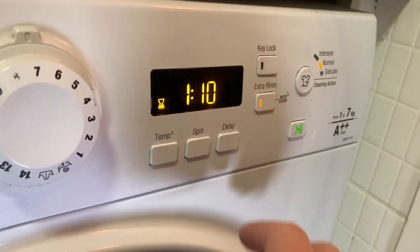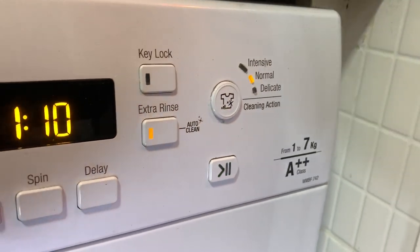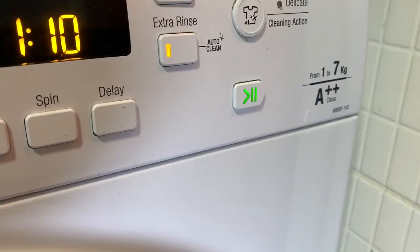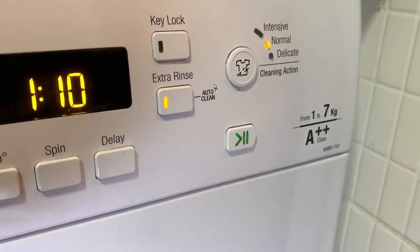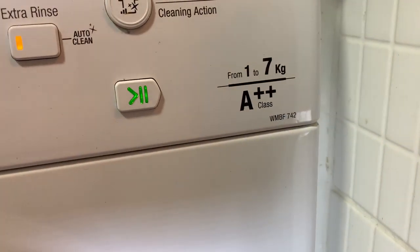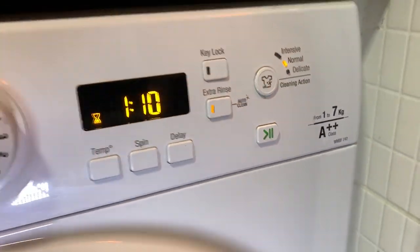Extra rinse. We're going to do an extra rinse. I don't think that changes on that. No, you can't change that. I think it adds about half an hour to it, for reasons I do not know. And the play button, the power button, which is pulsating on and off. Yeah, it pulsates. It flashes orange when there's a problem. It flashes orange a lot.